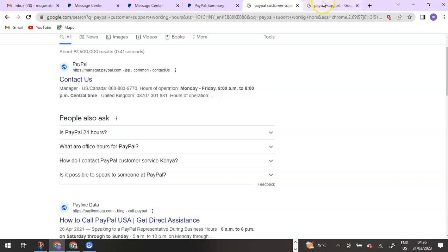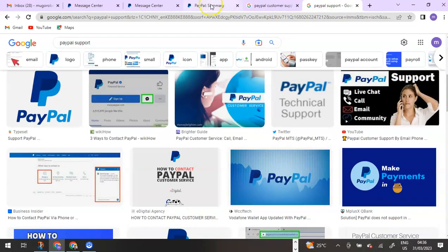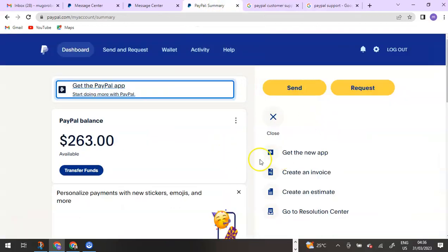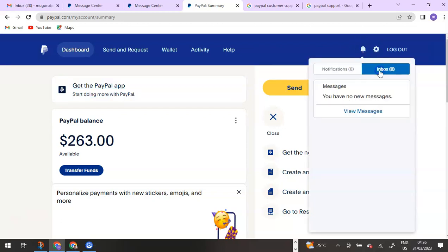My tutorial today, I'm going to take you through how to live chat PayPal support. We'll go one-on-one. So the first thing that you will do is get to the PayPal dashboard. Once you get to the PayPal dashboard, you will see this button that tells you notification. Then we'll go to our inbox.